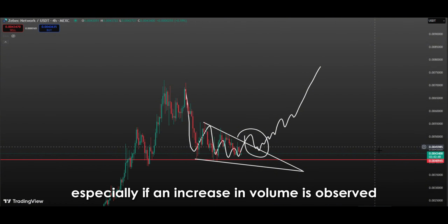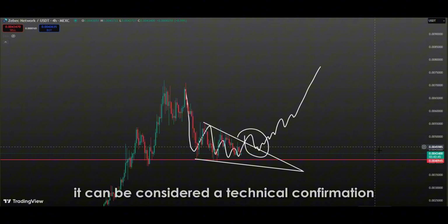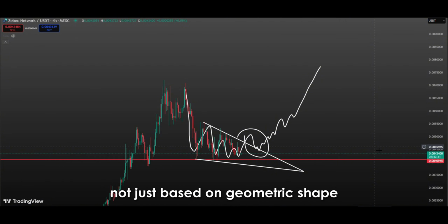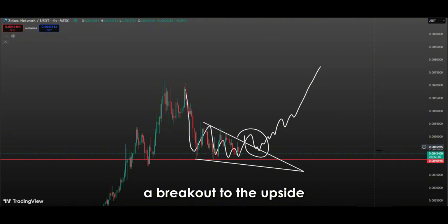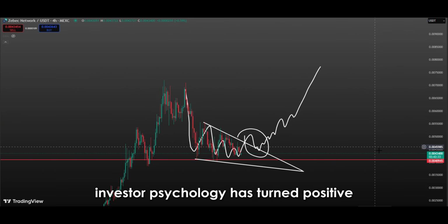Especially if an increase in volume is observed as the price nears the upper boundary of the formation, it can be considered a technical confirmation of the breakout setup. For this reason, when investors evaluate these formations not just based on geometric shape, but also in conjunction with volume, they gain a much healthier perspective. A breakout to the upside from this falling wedge structure is not only a technical success, but also an important indicator that investor psychology has turned positive.